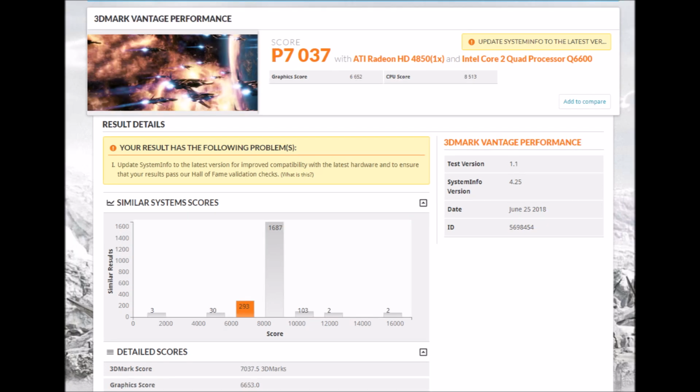Next up we have 3D Mark Vantage, where the 4850 gets a P7037 benchmark score, which is pretty decent if you're using a stock Q6600 processor. Now if you overclocked the Q6600, you could probably get a better score, with something above the 3 GHz range, or even a newer i5 or i7 processor.